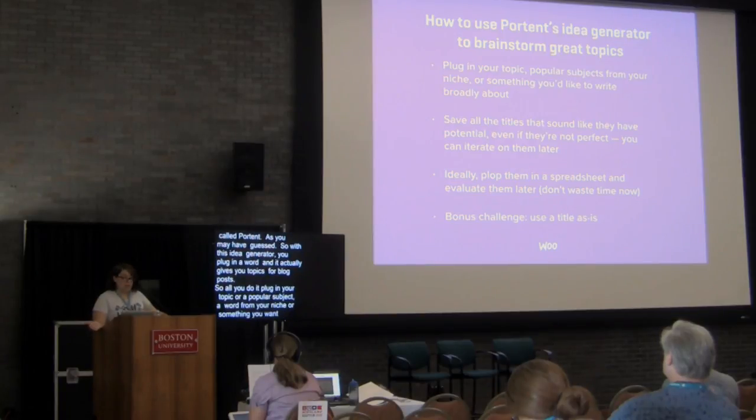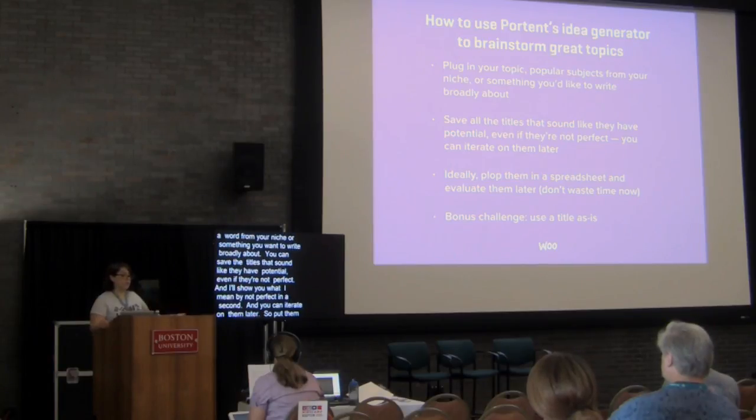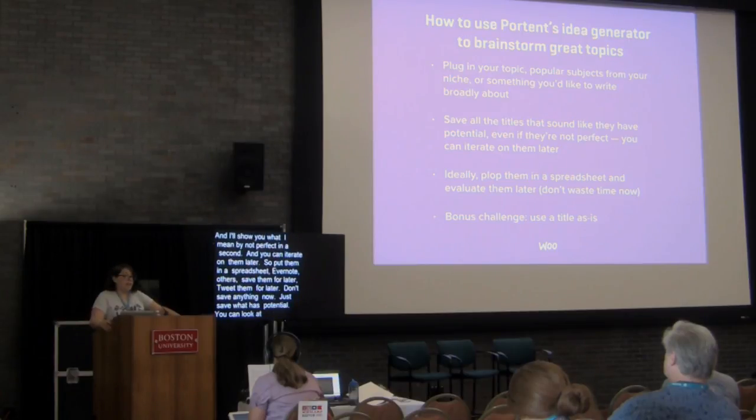You can save the titles that sound like they have potential, even if they're not perfect, and I'll show you what I mean by not perfect in a second, and you can iterate on them later. So put them in a spreadsheet, put them in Evernote, put them in SimpleNote, save them for later, and you can tweak them later, you can use them later. Don't waste the time on that now. Just save anything that sounds like it has potential. And again, you can put it in a Google search, you can look at trends, you can do whatever you want to evaluate that later, but save those ideas now.